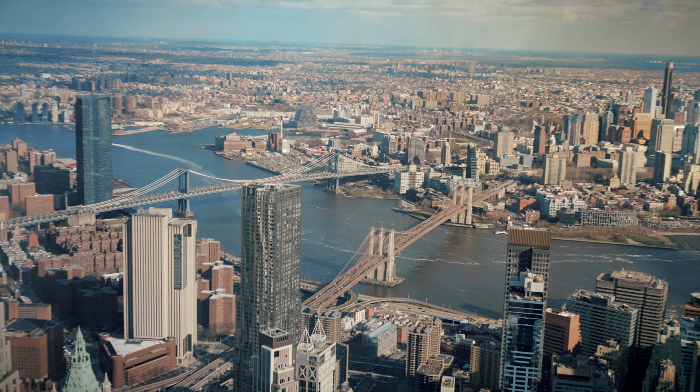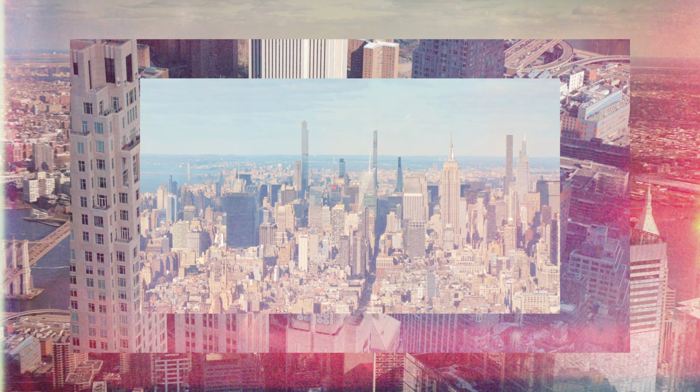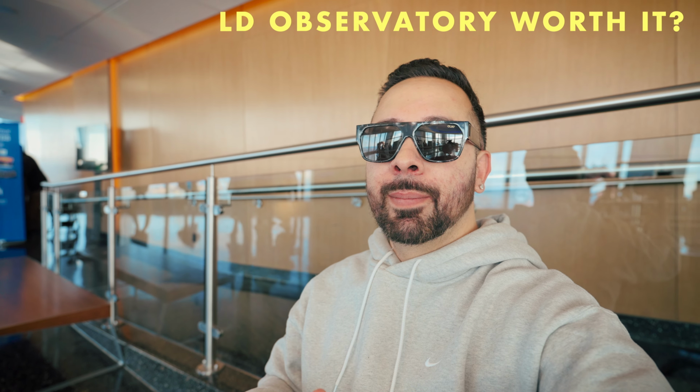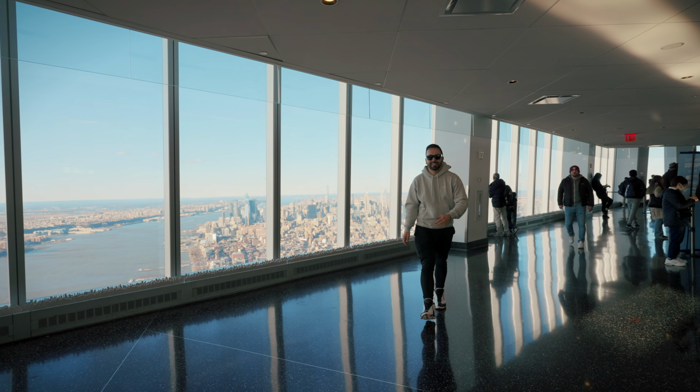I would say some of the pros and cons of One World Observatory. Definitely the pro is that you can see all of Midtown and Upper Manhattan from here, not to mention the other islands. The price of admission isn't too bad either. $38 plus taxes, I think it came to around $50. I think that's worth it for getting these views. You can get lots of videos, lots of photos, and just kind of hang out here.